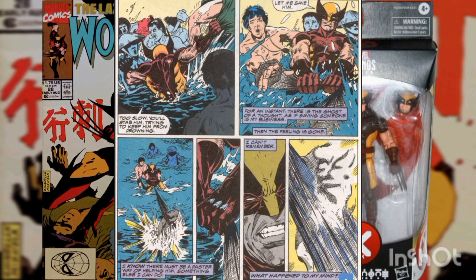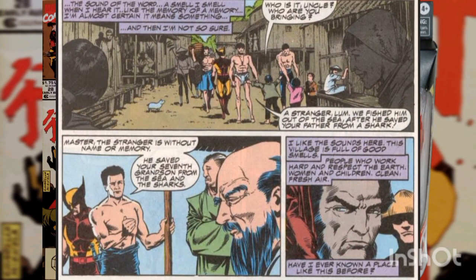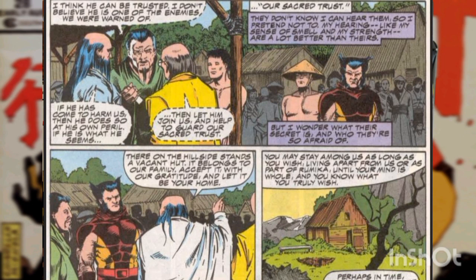Rescuing the young fisherman wins their friendship, and Logan is invited to stay in their village until he regains his memory. Wolverine wonders to himself what point his existence is if he can't remember his past. Taken into the village, Wolverine is introduced to the village elder, who believes that Logan is not one of the attackers that they were informed would come looking for the master form. He's welcomed with open arms and is provided with a cabin owned by the elder to stay in until his mind heals.